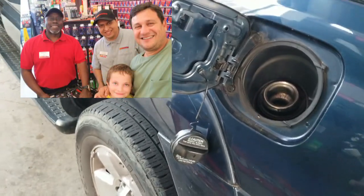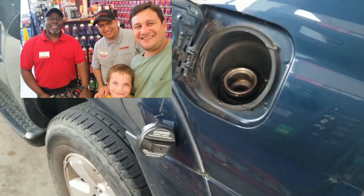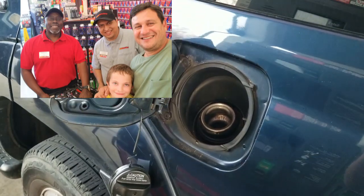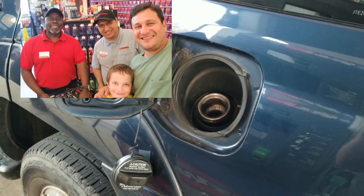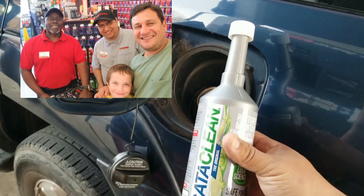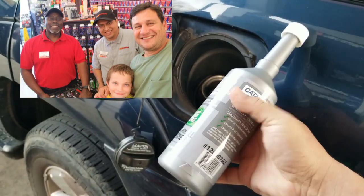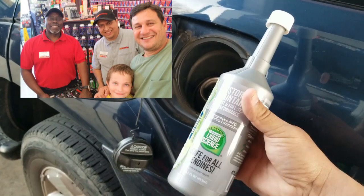So the first thing to do is to pump a quarter tank in it. This is a 16 gallon tank, 15, but it holds a little more. So we're going to put 4 gallons of gas in the car, 93 octane, and then we're going to put this Cataclean to see if it cleans a little bit the catalytic converter.